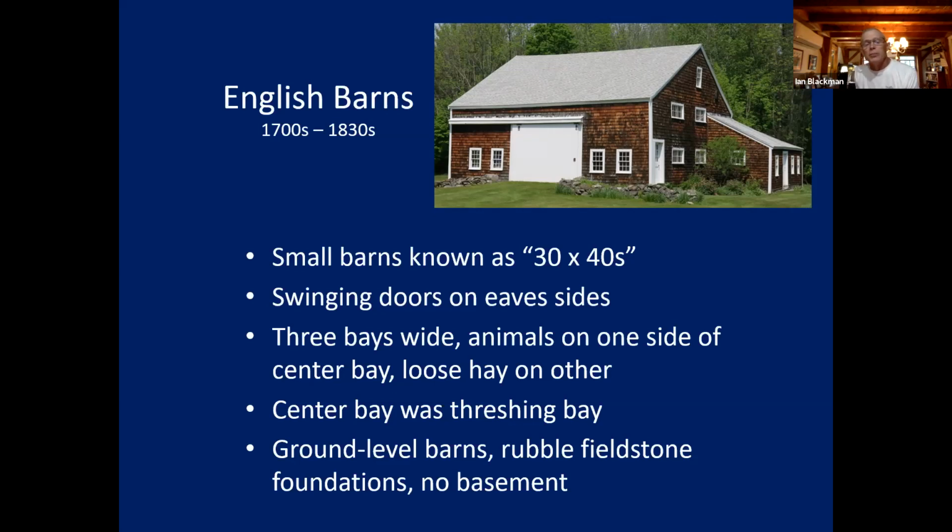And like it says there, the center bay was a threshing bay. In most English barns, and even early Yankee barns, the center bay would have been the threshing bay. Ground level, rubble field stone foundations. We can have the next one, Jeff.